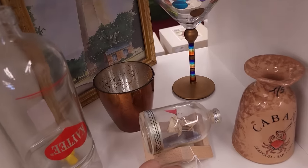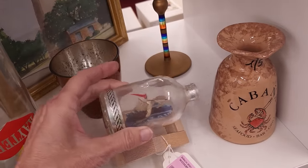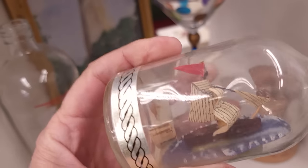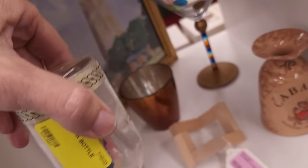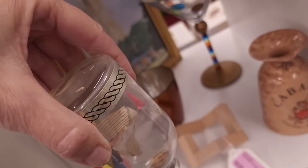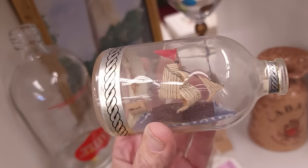Ooh, a little ship in a bottle. Look how cute that is for $1.99. Wait. Oh, the wood stand is not part of it. We sell that separately, but he's still $1.99. So the cork, I know there's a way to get the corks when they do this. You have to kind of stab them with something. Oh, I almost got it. It's almost like one of those games where you gotta get the cork. I'm sure there is a way for $1.99. I'm going to grab that.